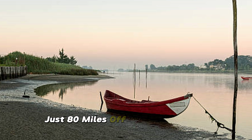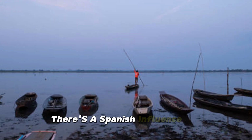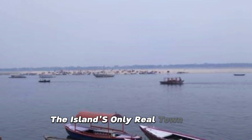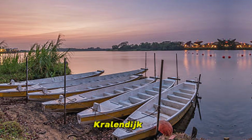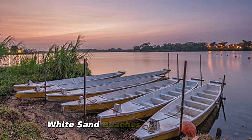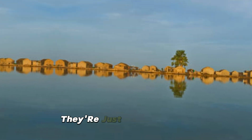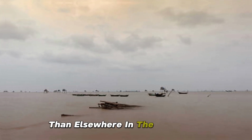Just 80 miles off the coast of Venezuela, there's a Spanish influence too, especially around Rincon, the island's only real town besides the capital Kralendijk. White sand beaches and clear turquoise waters are present and accounted for. They're just a lot less crowded than elsewhere in the region.